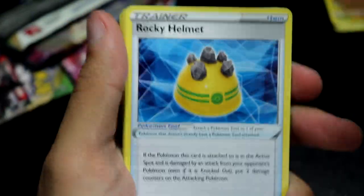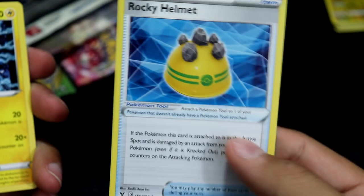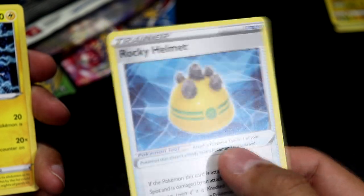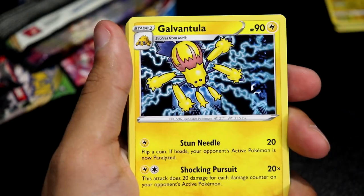All right, we have a Rocky Helmet. Cool. I just like to picture some guy wearing just a normal hard hat helmet, and then rocks just fall from like a landslide or something and just get lost in the helmet. There you go, Rocky Helmet.